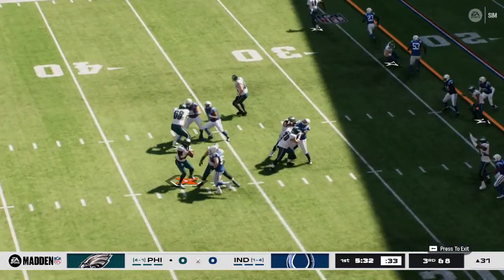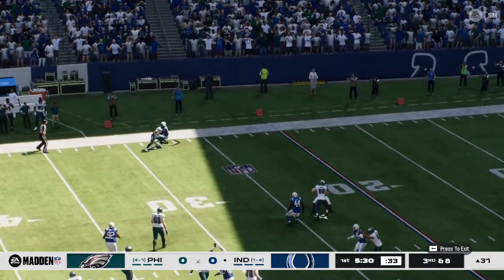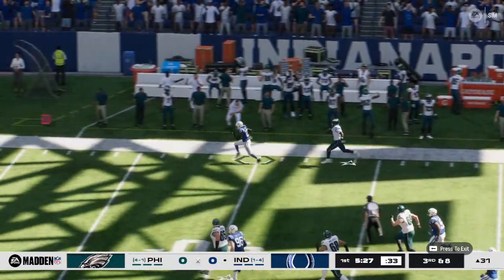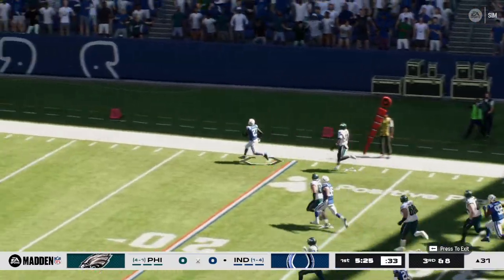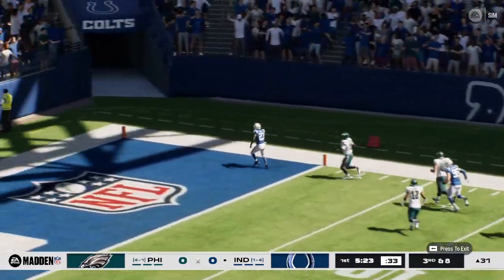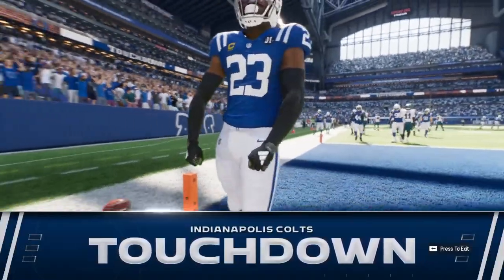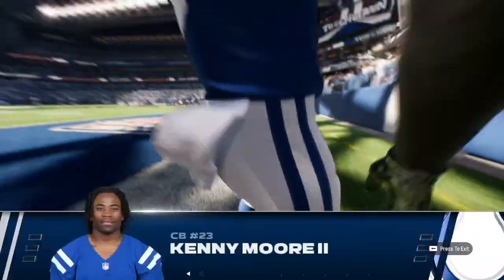Back to throw again, trying for Brown, and it's intercepted. Picked off by Kenny Moore, and he will bring it back. Interception return for the Colts.